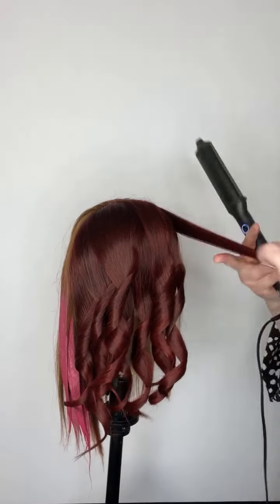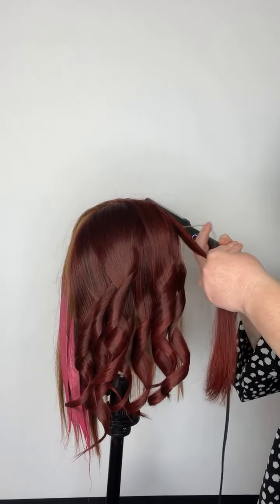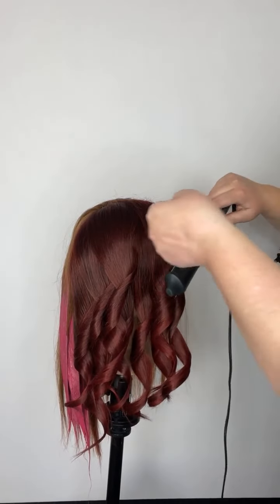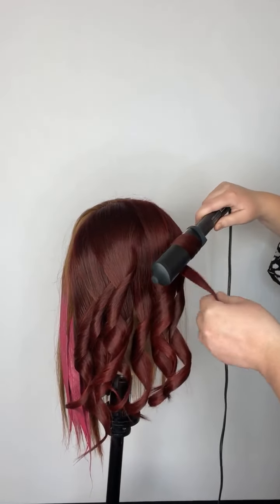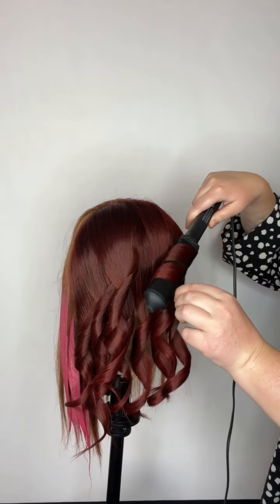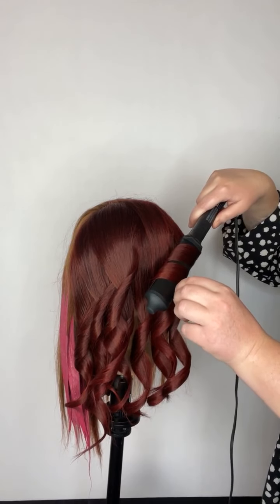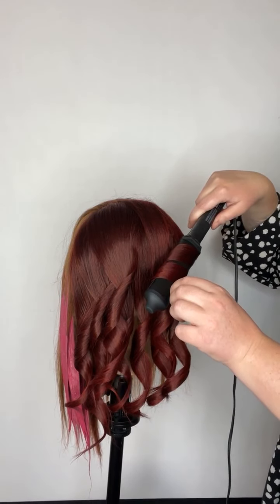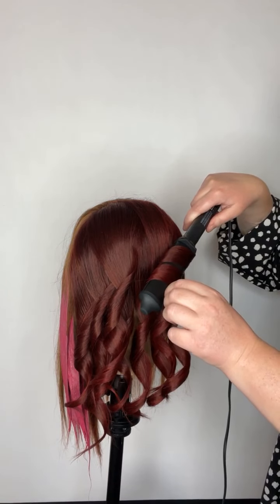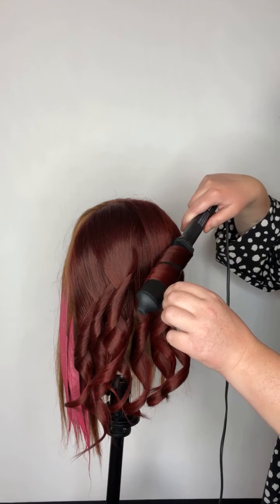All right, last one. And then I'll give it a little bit of a brush out for you. So hopefully you are enjoying this rich, beautiful, expensive looking, but very, very simple cranberry red. All right. Yes, this tool is one of my favorites.